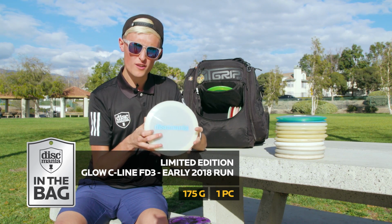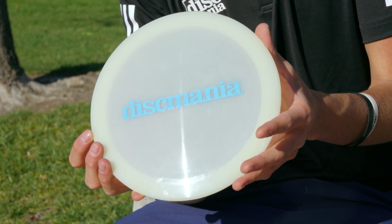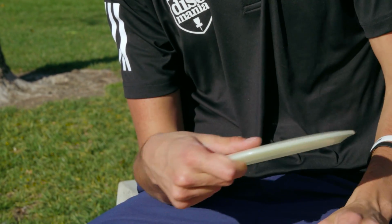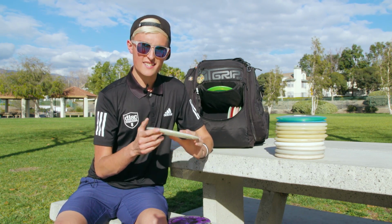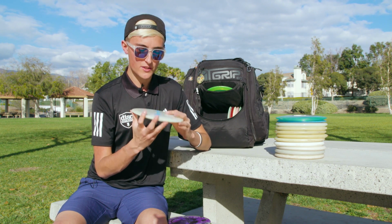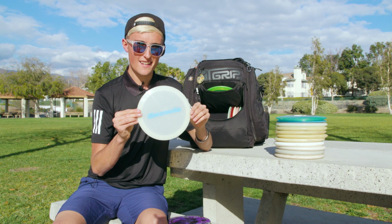And a new one that just came out is the Glow C-Line. This is probably the most overstable run of FD3 I've had. Really overstable. With my arm speed, I need overstability. When it comes to the wind, if I can throw something hard and I know it's gonna come back, it just gives me that certainty I want out there on the course. Really, really loving the Glow C-Line FD3.